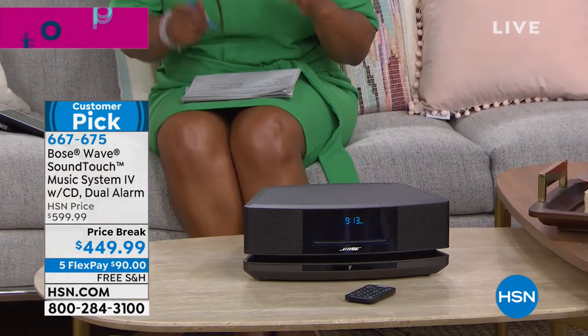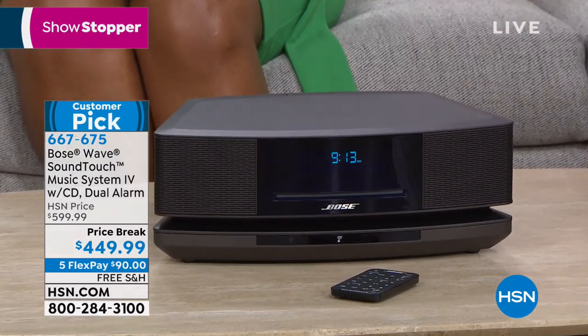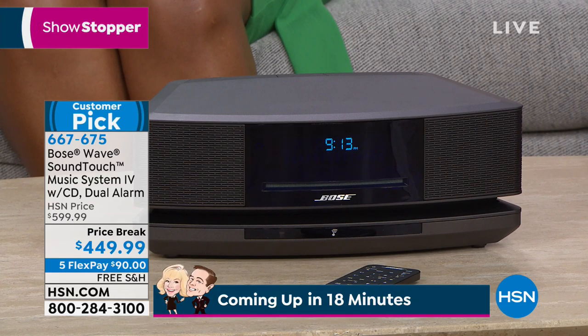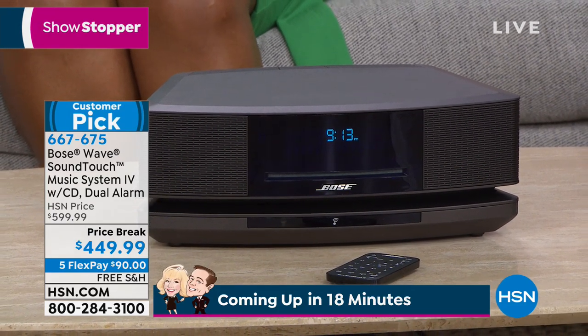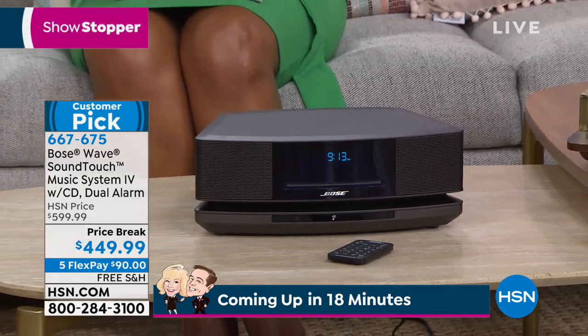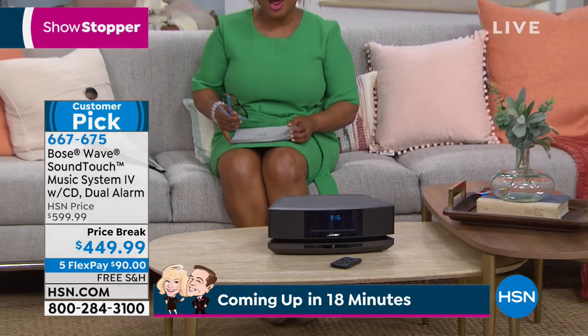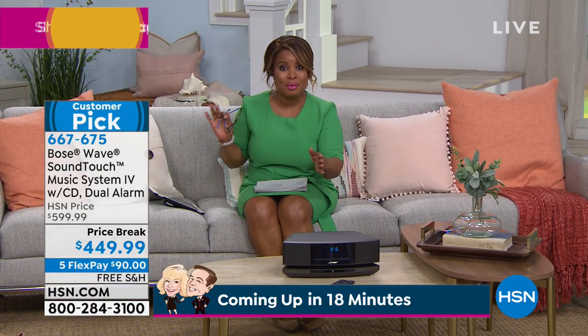So it is feature-rich. You've got your dual alarm clock. You've got your incredible room-filling sound that makes you feel like you're in the orchestra pit, right in your living room, which is pretty amazing. And here's the kicker, guys. For tonight's show, we've got the lowest price that we have ever offered. It's $150 off. We've got both colors, the espresso and the platinum.